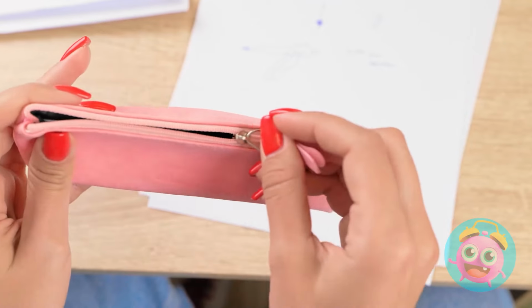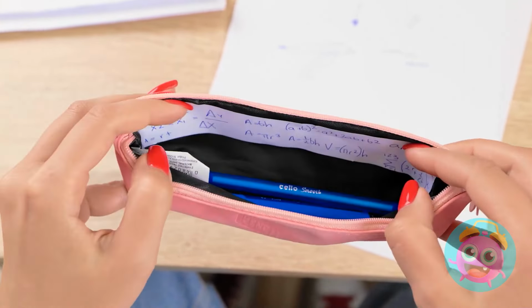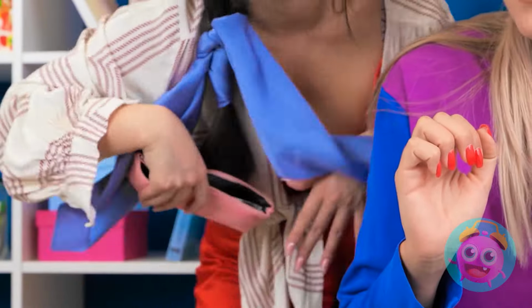Okay, well, maybe I'll just open my pencil bag. Thank goodness I added one last cheat sheet in here. Hey! What do you have there? Oh my, another cheat sheet! Give that to me! Here, take your writing implements!